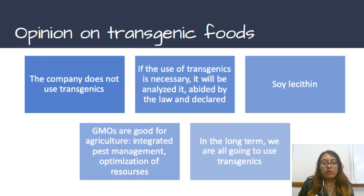Especially the manager, Roberto Cadena, thinks that genetically modified organisms could help to improve food in general, since they increase the components in the food, and it has not been scientifically proven that these organisms are dangerous for health.